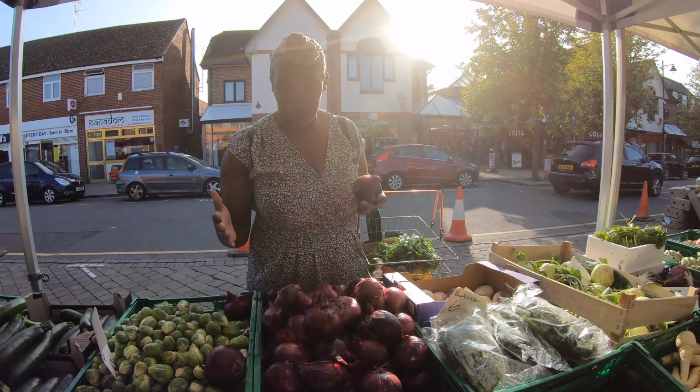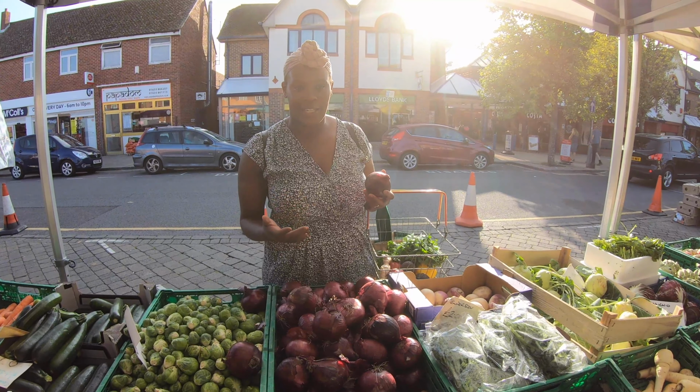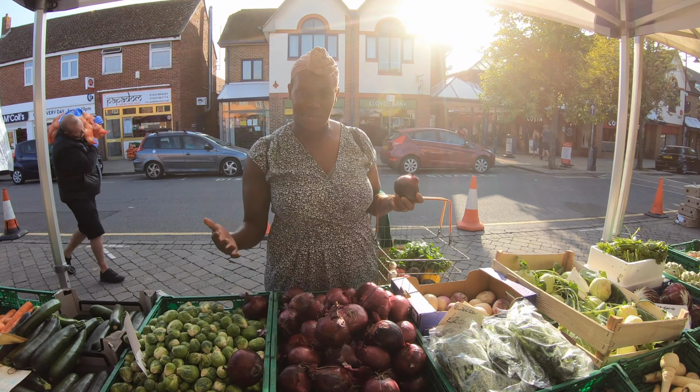So amazing, and the beauty of buying from a market is you buy the quantities that you need, so there's not so much wastage when you're buying things in big bulk.